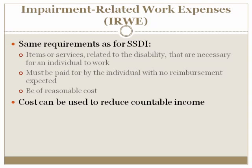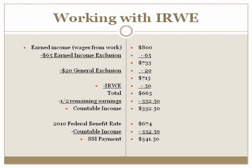Okay, as I mentioned, SSI also has IRWEs, the impairment-related work expenses, and the requirements are the same as they are for the SSDI. The items and services must be related to the disability and necessary to work. You must pay for the cost yourself and be a reasonable cost. However, we do not look at SGA anymore for SSI, so the cost can then be used to reduce the countable income.